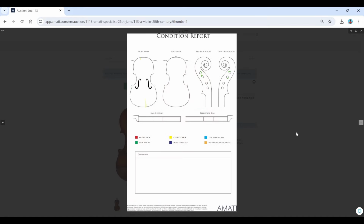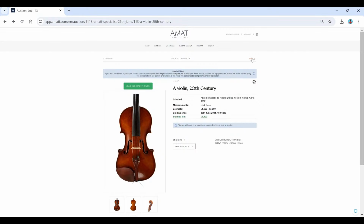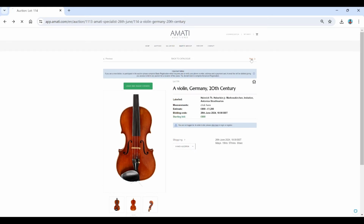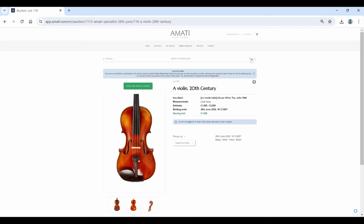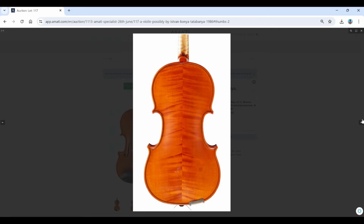I think this one had a bit of fluting there on the F holes. Violin, Germany, Heberlein, kind of makes sense. Violin, Miracle, 1920. Another violin, 20th century. Violin, possibly Istvan Konya. Interesting corners on that.